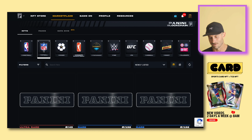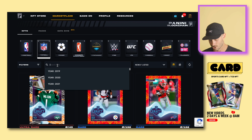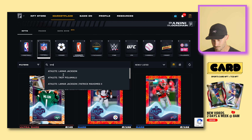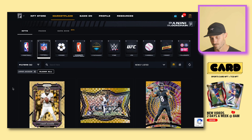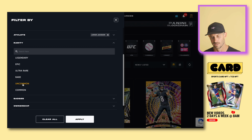I don't have a lot of Lamar Jacksons in my collection, which I should. So I'm going to go to Lamar Jackson, and you just search Lamar Jackson. What I tend to do is start with the base cards on the Panini blockchain. Right now, a total mint count of between 2 to 500 cards or NFTs is generally considered the base card. That can be found if you search filters and rarity. Uncommon is a mint count between 2 to 500. So that's kind of my wheelhouse.